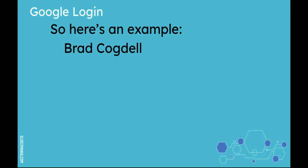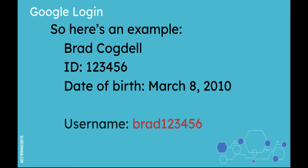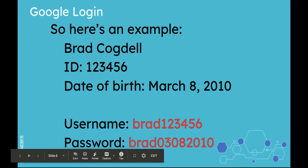So an example would be, here's me, and my ID number is 123456. Not really. The date of birth would say March 8th, 2010. Not really my birthday either. But if that was true, then my username would be Brad, and then my ID number. And the password would be Brad plus my date of birth. And you see that in March, because it's a one digit, you have to put a zero in front of it. So it'd be 03, and the 8th, you have to put a zero in front of it. So 08, and 4-digit year.